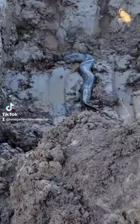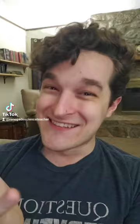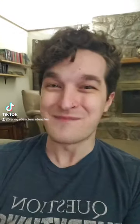What in the actual fuck is that? This is yet another animal that I absolutely love because they are super weird, and so am I. That is called a two-toed amphiuma, otherwise known as the Louisiana ditch eel. What a horrible name. They're not eels. They're amphibians. They're salamanders. They have tiny, tiny little stumpy legs that you can barely even see.